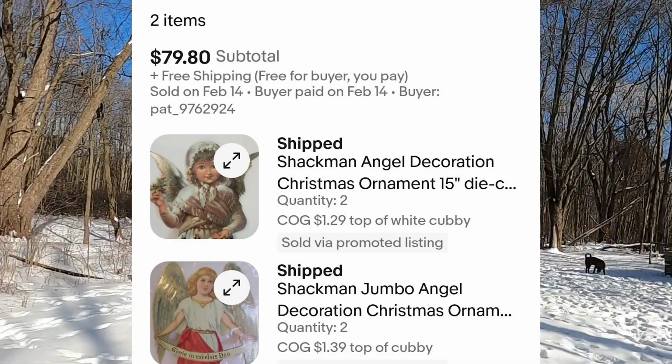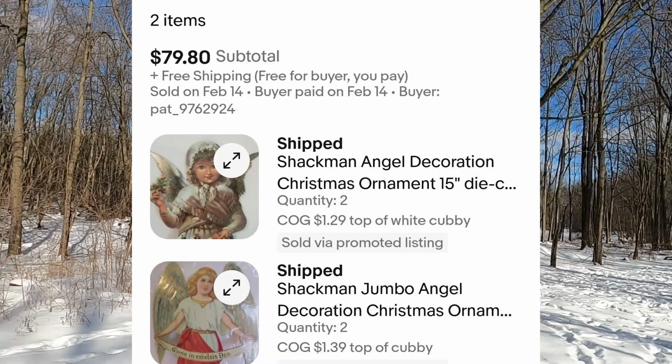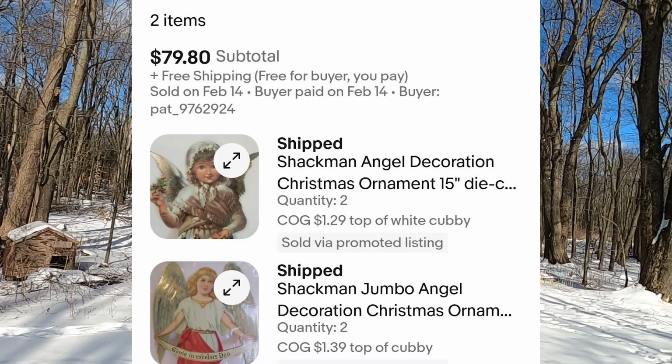This customer bought two different ones all at the same time. I love it when they do that. Shipped these flat in a flat cardboard box. Sold for $79.80.